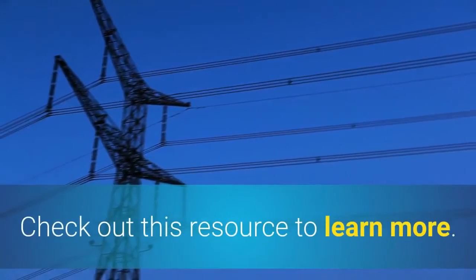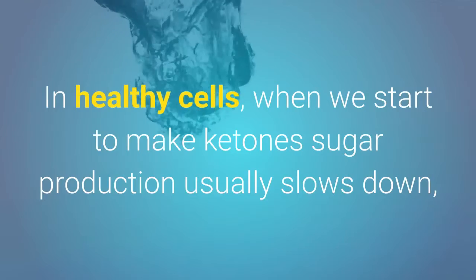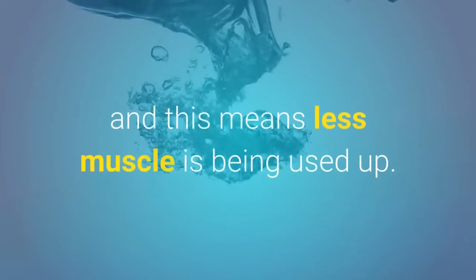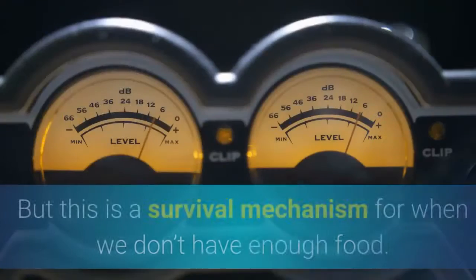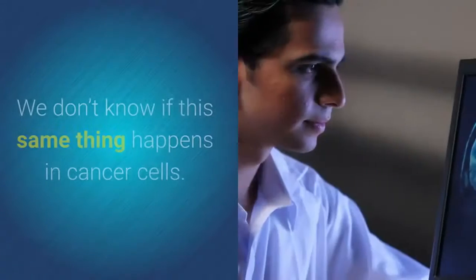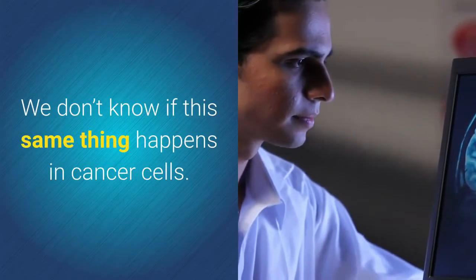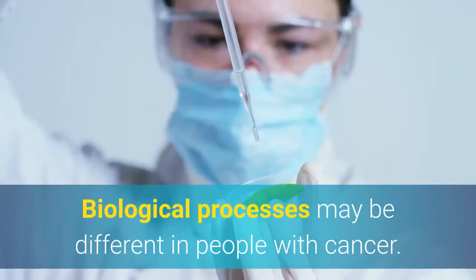Check out this resource to learn more. In healthy cells, when we start to make ketones, sugar production usually slows down, and this means less muscle is being used up. This is good news. But this is a survival mechanism for when we don't have enough food. We don't know if this same thing happens in cancer cells. Biological processes may be different in people with cancer.